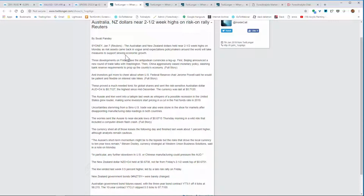Actually, we're looking at it. Looks like we got up to 71.41, with 71.46 being the 61% level, the highest since mid-December. The Aussie and Kiwi went into a tailspin last week as whispers of a possible recession in the United States grew louder, making some investors start pricing a cut in the Fed funds rate in 2019. Uncertainty stemming from the Sino-U.S. trade war was also a stone in the shoe for markets after disappointing manufacturing data readings in both countries. The worry sent the Aussie to near-decade lows of 67.15 Thursday morning in a wild ride that included a computer-driven flash crash. And like I said, we're up 400 pips, so we're a little bit stretched there.